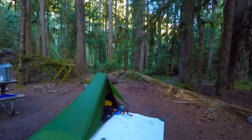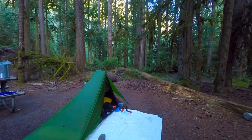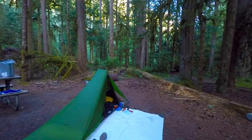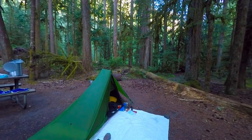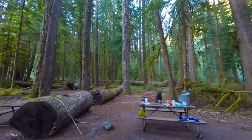There's the river right over there. You can kind of hear it in the background. I put out my big tablecloth so I could have plenty of room to sit out and be comfortable last night. It was very nice. Still got to clean that mess up and put it in my backpack. And then we're going to head off to the distance.